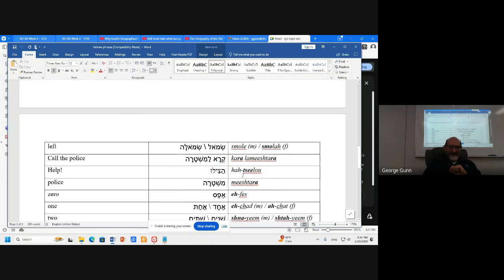Okay. Here's call the police. Kara means call. Kara lamishtara. When you have feminine and masculine on right and left, is that depending on who you're speaking to? Or it's an adjective, so it depends on what noun you're describing. So if you're telling the bus driver to go to the right, it's describing either the noun turn or the noun street. And if you were saying the store is on the right, you'd have to know that. But if you got it wrong, people would just say, well, somebody must have gotten it wrong, probably. I'm not sure about that one.